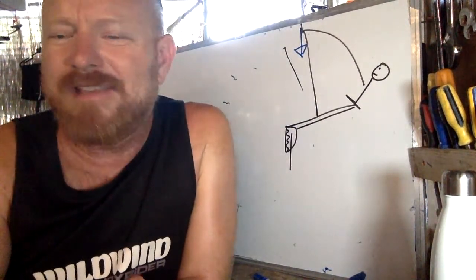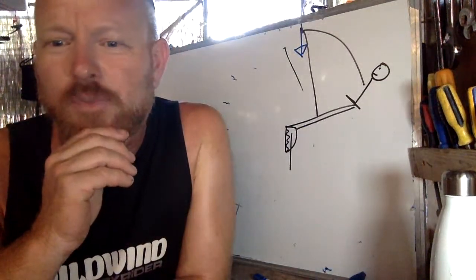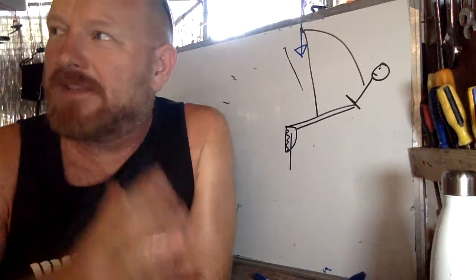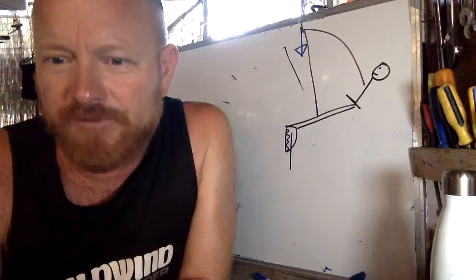If you wanted to race, then I think about 130 kilos is the sweet spot. So for me, I'm 90 kilos, means I'd need to sail with a 40 kilo crew. There you go. That's some maths.